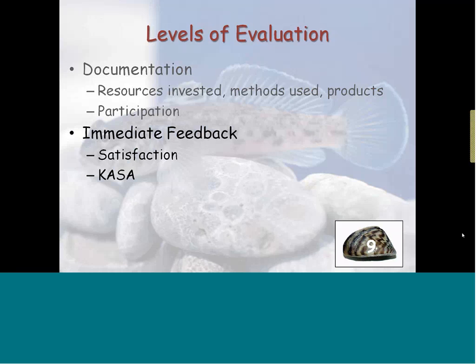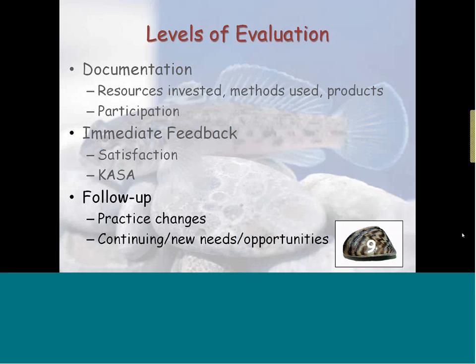That immediate feedback, the satisfaction of the audience, where they are on the KASA scale. But again, this is during the meeting, during the workshop, and immediately as people are leaving. So that's immediate feedback. That really helps you fine-tune the actual delivery of the next meeting, possibly, maybe not the content of it. And then that follow-up evaluation that you do, this is where you can find out if people have actually changed how they're doing something. Did the information you gave them make a change in something that the audience is doing?